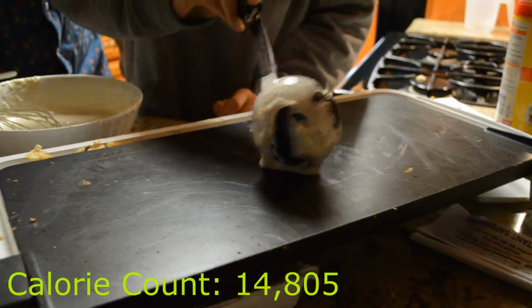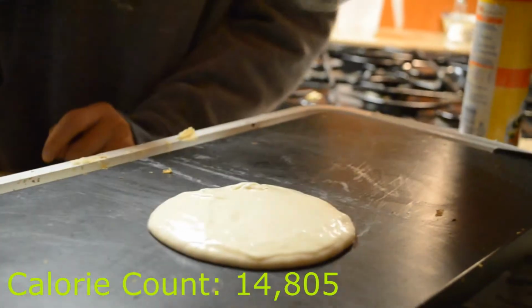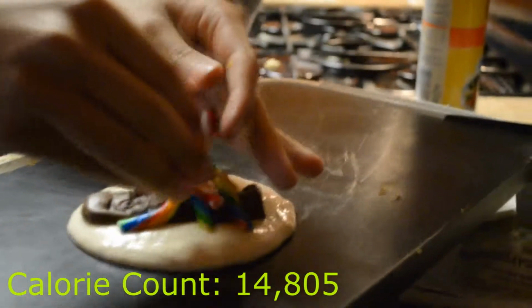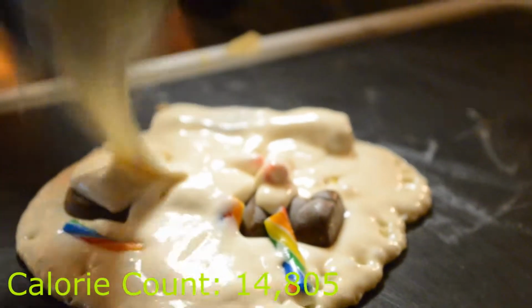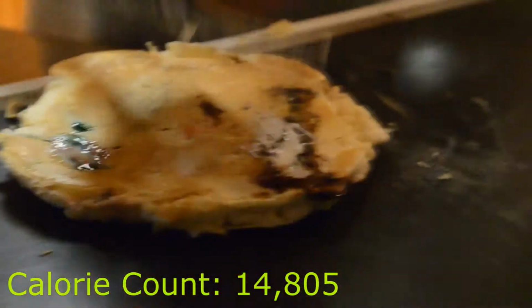Next batch of pancakes. It's time to get holiday festive. Chocolate, candy canes. Cover it up. Flip it. So sweet.